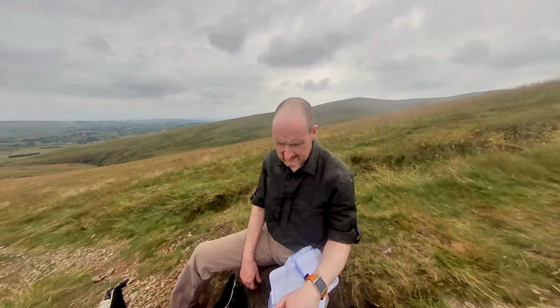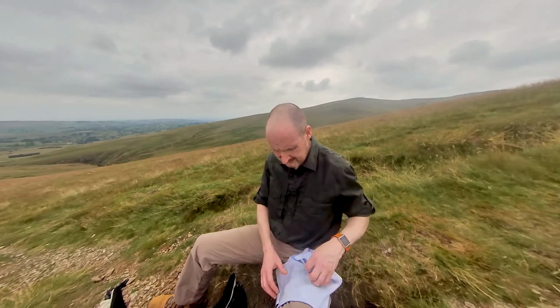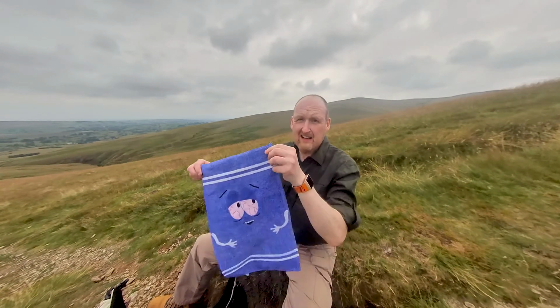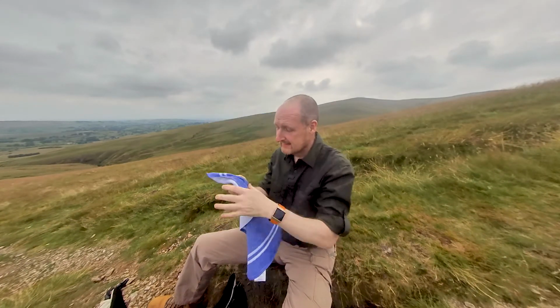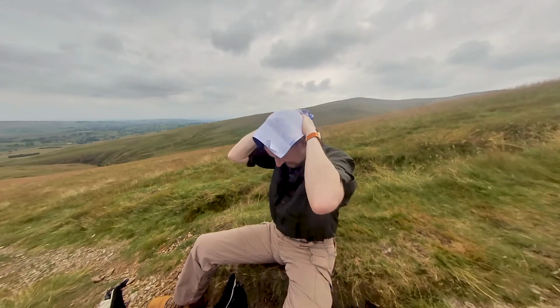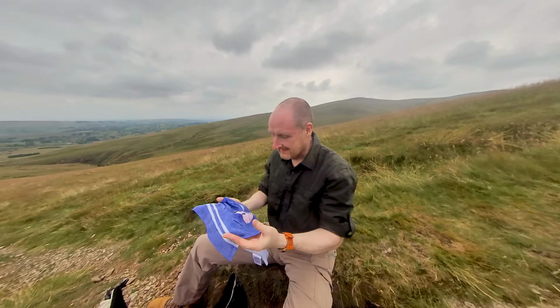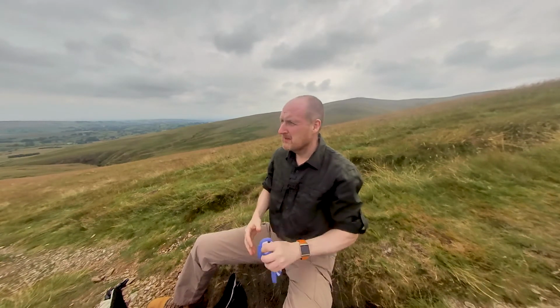Now, of course, one of the problems when you walk and it's warm is you sweat, and obviously when you sweat you need to dry yourself off, so don't forget to bring a towel. Thanks, Towley. Towley, the perfect face dryer when you're planning on getting high up.